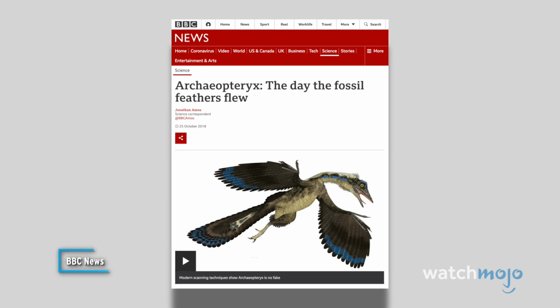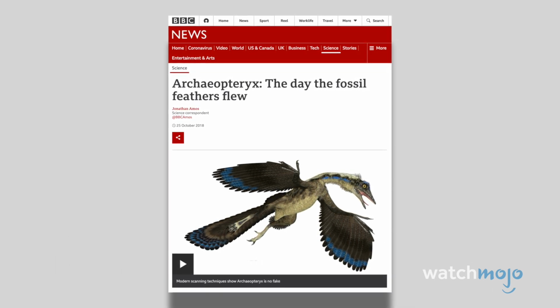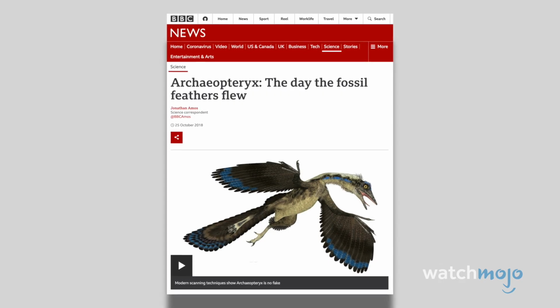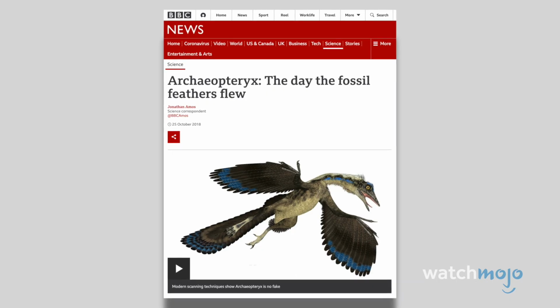But we only came to accept this theory after the discovery of the Archaeopteryx, a small dinosaur that seemed to be part lizard and part bird. It had wings and a beak, but was still distinctly dinosaur-like in its appearance.